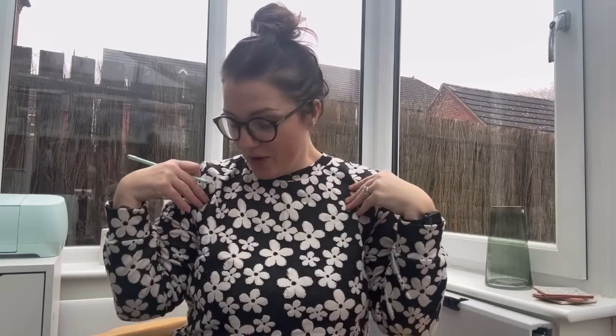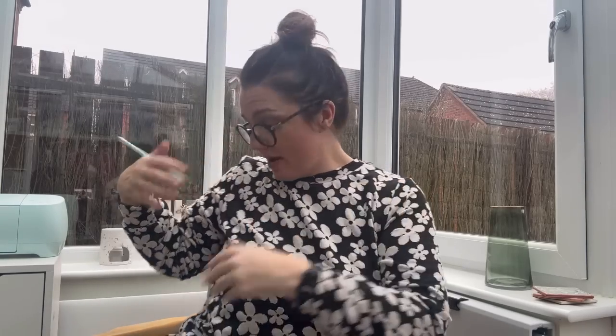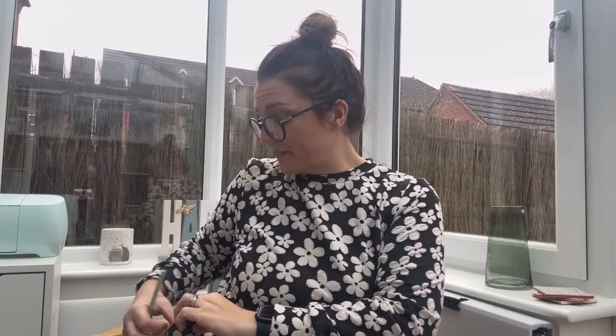Those two things are so easy to sew. The Southbank's a bit quicker because there aren't pockets. Well, I don't put pockets in. This one takes a little bit longer because I do put the pockets in on the Billie. So they were my two makes.